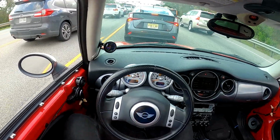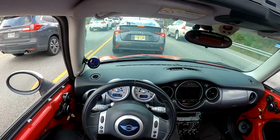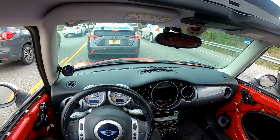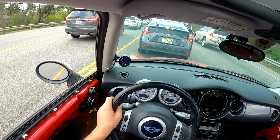There's a little bit done to this car. As you can hear, it's got a full straight pipe. It's got an intake, it's got coilovers. It's actually a wide body car. We'll pull over up here somewhere and walk around the car. We're putting on the wide body tonight.